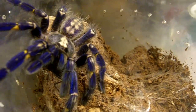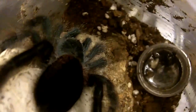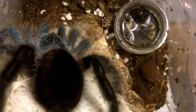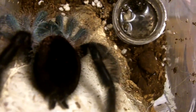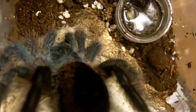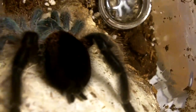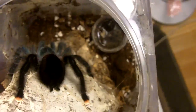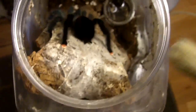Alright, next one. This one is not as blue as my metallica, but it's the next best thing. Very recommended arboreal if you get them as adults. This one here is your common pinktoe, Avicularia avicularia. This is Lita. She is my 3.5-inch mature female. Yes, mature. Pinktoes reach sexual maturity around 3 inches.